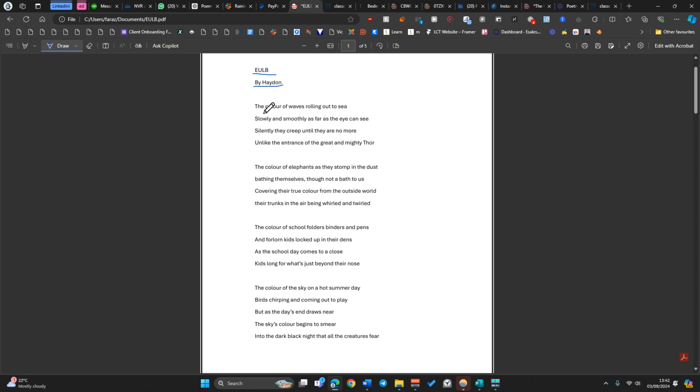Okay, so let's read this one. The colour of the waves rolling out to sea, slowly and smoothly as far as the eye can see. Slightly they creep until they are no more, unlike the entrance of the great mighty Thor. Okay, so this is talking about the waves at sea, basically, and how they very slowly and silently creep out and sort of stop existing, right? Of course, the wave ends, and it says unlike the great mighty Thor, which would be the opposite.